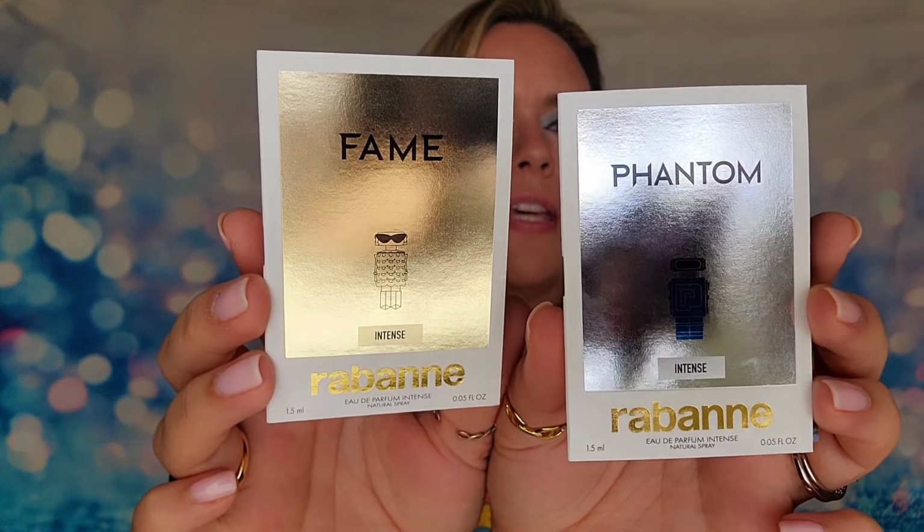Now this is a shock. We have not had fragrance samples in here in months, you guys. And this is one of my favorite things about the Macy's Beauty Box. So for September, we do have 2 of these fragrance samples. They're from the same brand, but just different scents. So we have Fame and Phantom from the Rabanne company. So these are the 2 of them here.